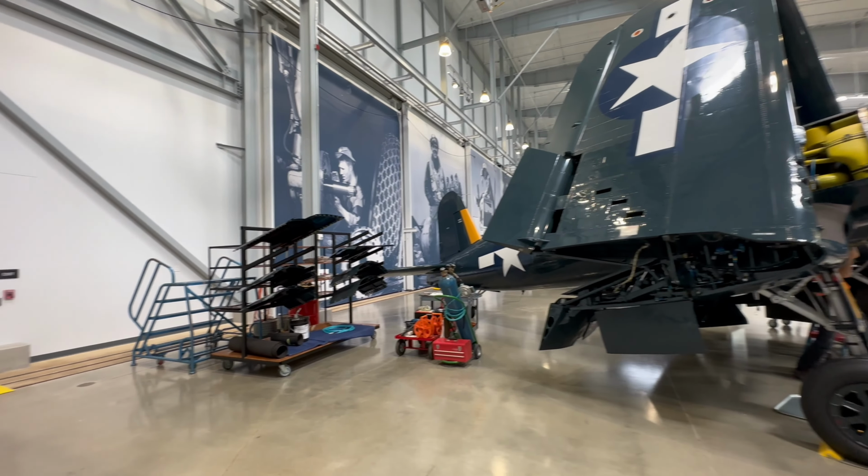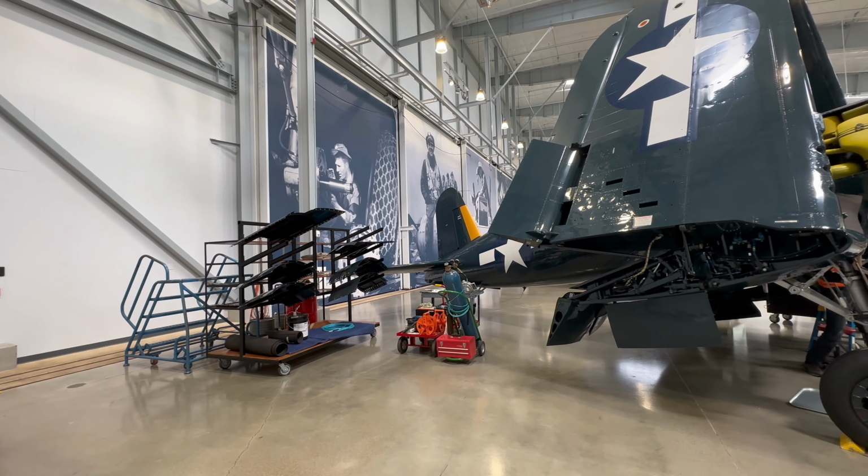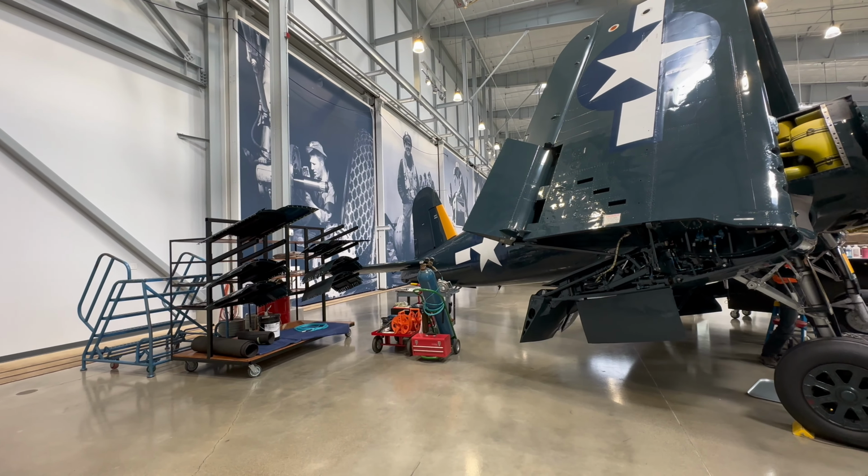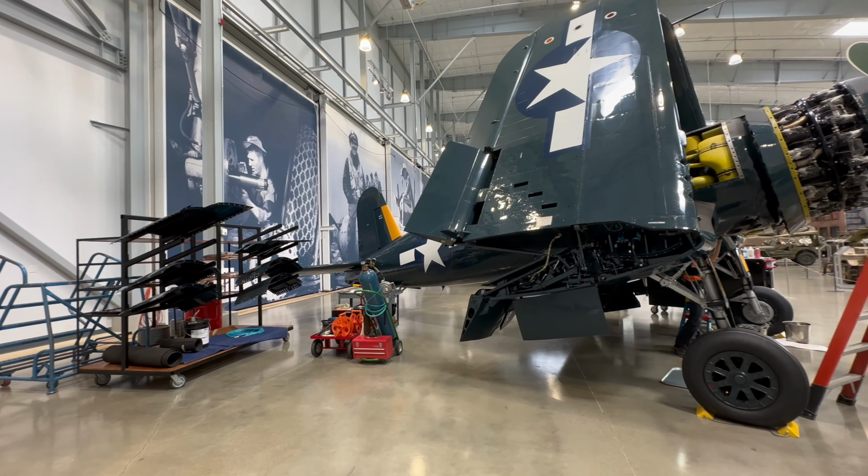They've got a cart with a rack on it for all the cowling pieces. Big bottle of nitrogen. It's like a portable air compressor.